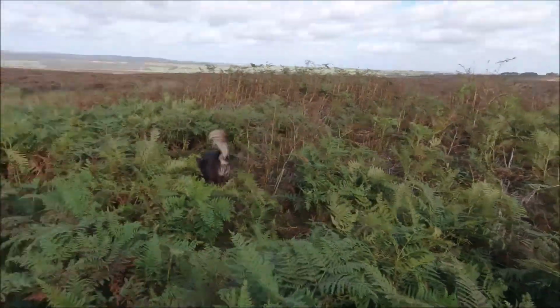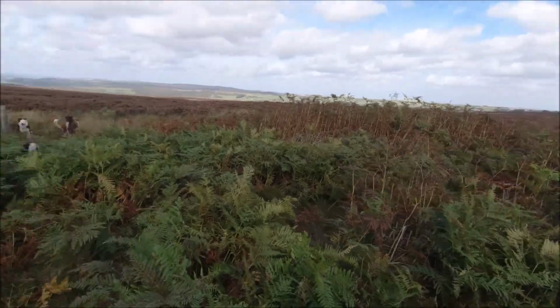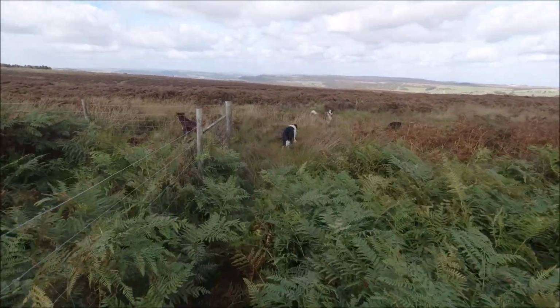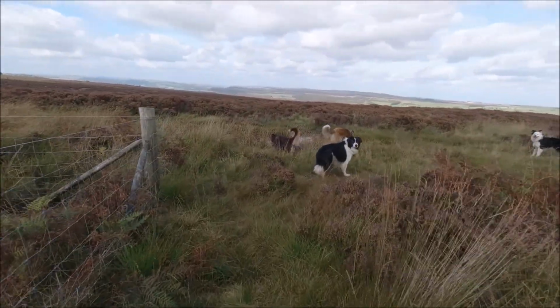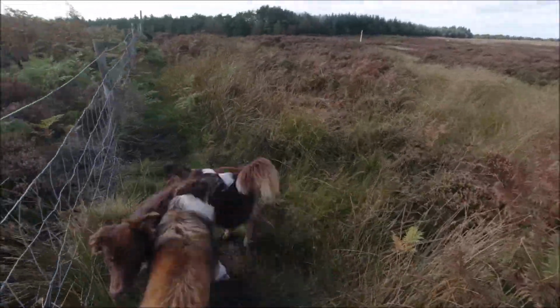Right. Why did we not find this path before? It would have been easier than walking all over this. Because I was following you. I was following a compass. Oh, that's why we didn't see it. It's the other side of that puddle. Oh, right, yeah. This way. Come on, this way.